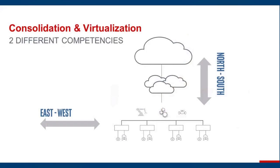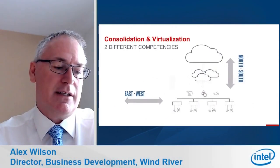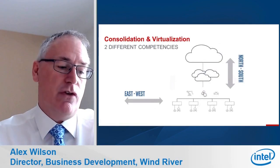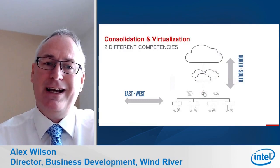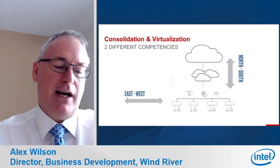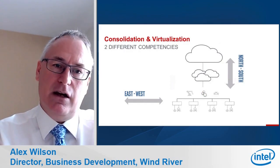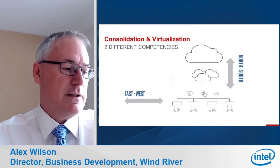In telecom, in network function virtualization, we're looking at a more flattening of the topology, running the telecommunications infrastructure on standard server equipment. And the main characteristics here are scalability, performance, and high availability. And this is referred to in this diagram through the north-south arrow. And these two different approaches to virtualization allow us to implement a wide range of system architectures. And Wind River has expertise in both of these types of solutions and market-leading products in both domains.